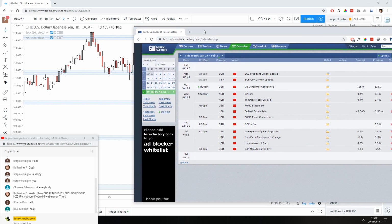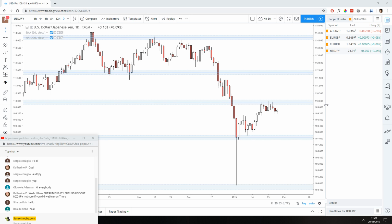But that being said, the federal fund rate is kind of a big mover, the FOMC statement. This can cause quite a move too. So we might see some movement throughout the week. We'll just see how it goes, really. Anyway, guys, are there any questions, or shall we wrap up this analysis?